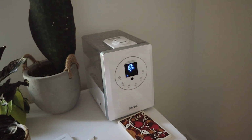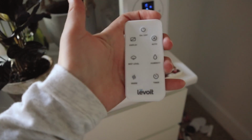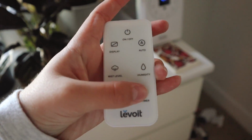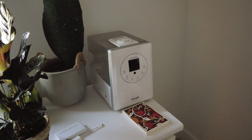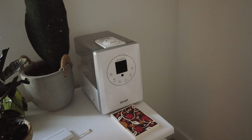And I wanted to mention which humidifier I use. A humidifier is very important if you have a bunch of plants. Plus it's beneficial for your skin and sleeping and a bunch of other stuff. So this is the humidifier I have. I have the Levoit one. It's really awesome because it comes with a remote. And there's a bunch of different settings that you can control: the mist level, humidity level. If you want warm or cold mist, you can put it on timer. And if you want it running at night, there's a display button, so you can turn that off. And it was flashing because it was on a different frame rate. But yeah, that's the one I have.